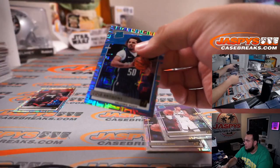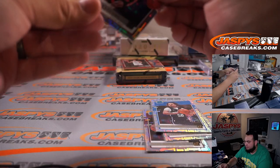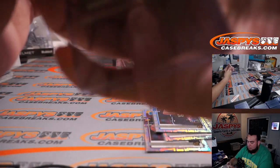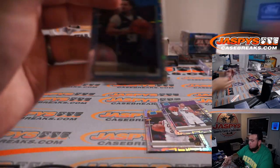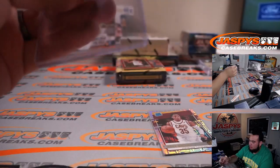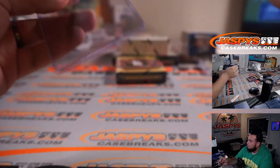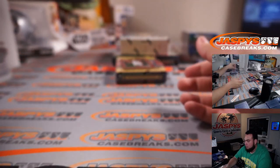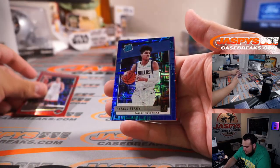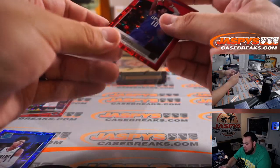Alright, guys, so let's continue on. You still have two cards over there. Again, those could be numbered as well. But this was a solid choice box. Solid choice box, though. Marc Gasol to 99. Tyler Bey to 49, and Daniel Theis to 99.